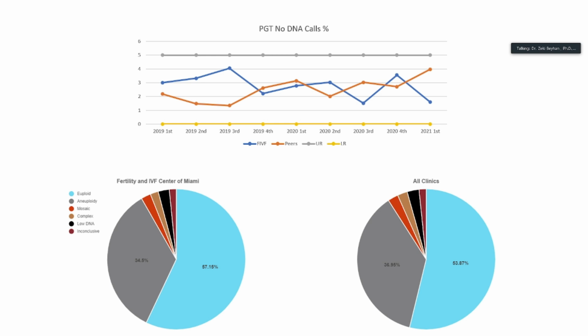Actionable indicators. For instance, if you get, say, a 4%, 5%, 10% lower euploid embryo rate compared to the peer data, so what are you going to do? I mean, what is the action? What is the action you can take on that one?